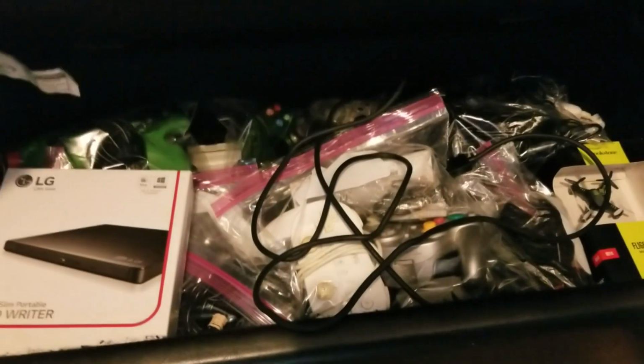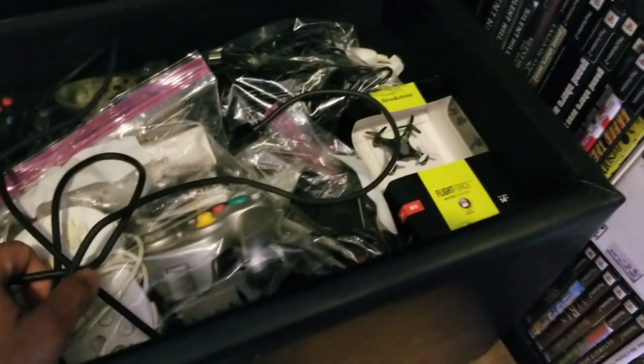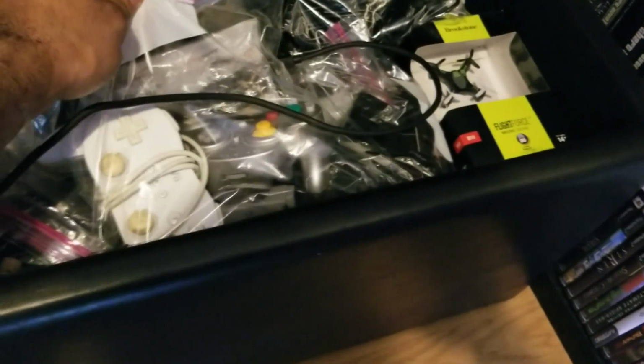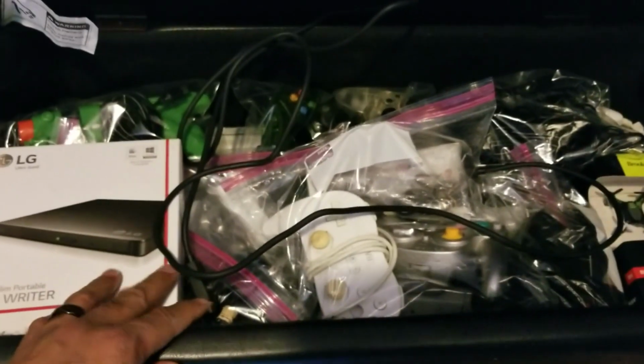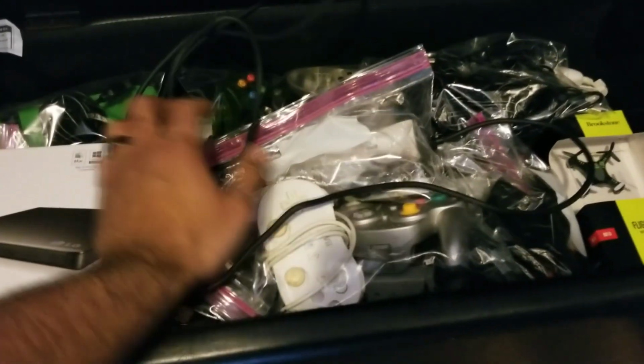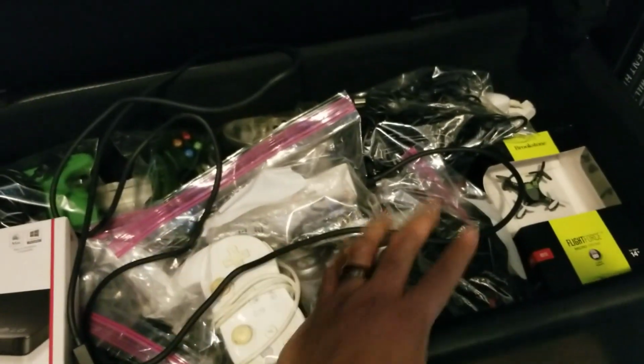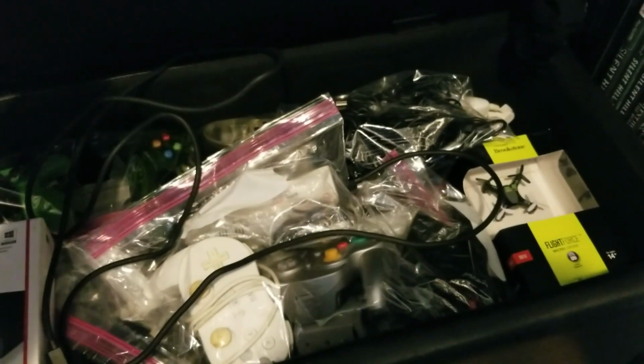I do have a storage ottoman this year that's new also. It has most of my cords and stuff. It's the only one that's not in the bag. Basically, I put them in Ziploc bags to make sure that, one, they don't get dirty, and two, they stay with each other. GameCube stuff together, Wii stuff, cords and all that stuff, so it's easier to keep track of. Got this off of Facebook for 15 bucks, I believe.